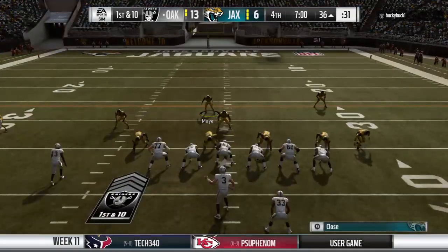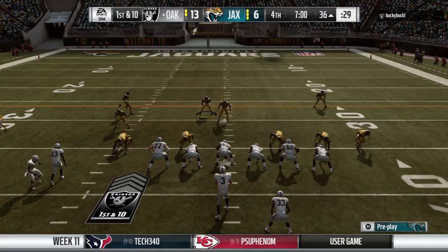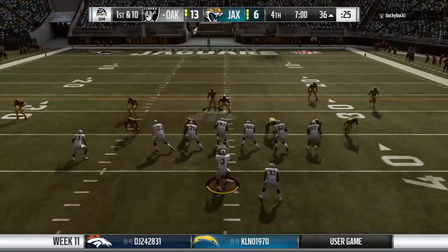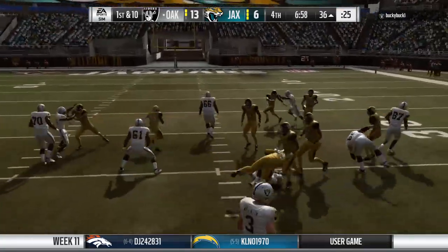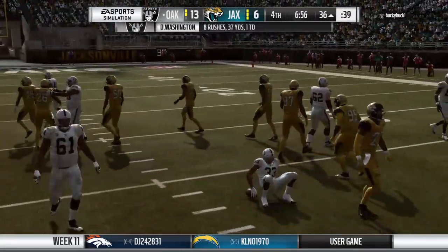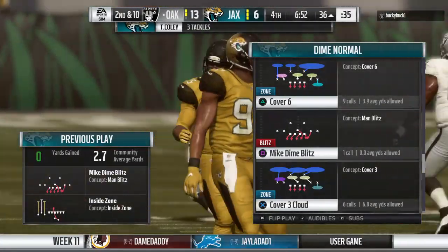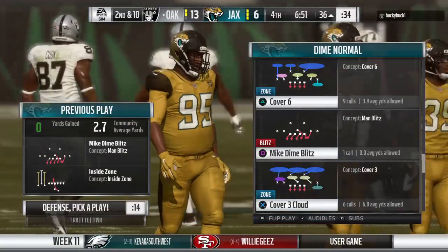Hurry up, here we go. Green 39. They'll run it now out of the gun. And nothing doing. He's immediately taken down at the line of scrimmage. Officially no gain on the play, and it's 2nd down.